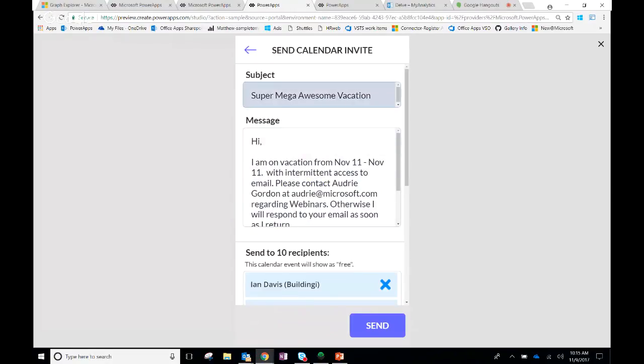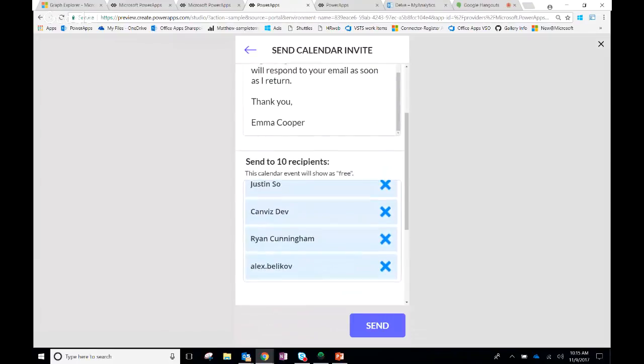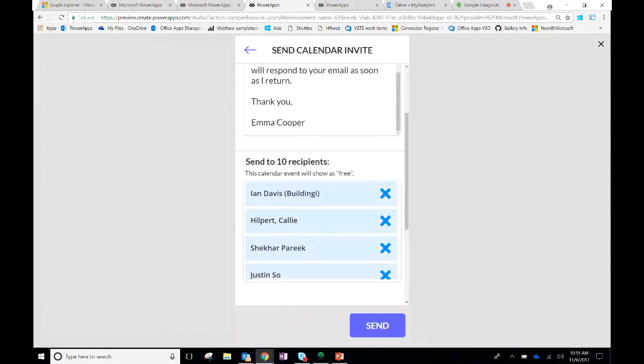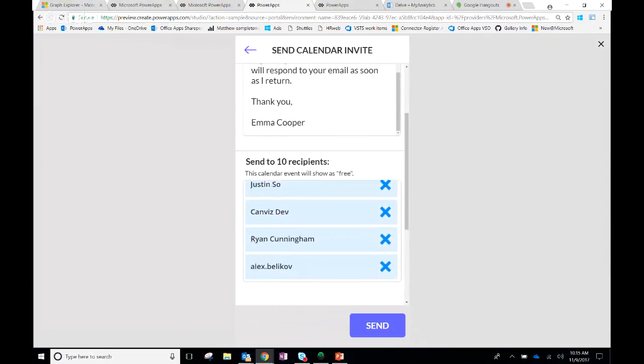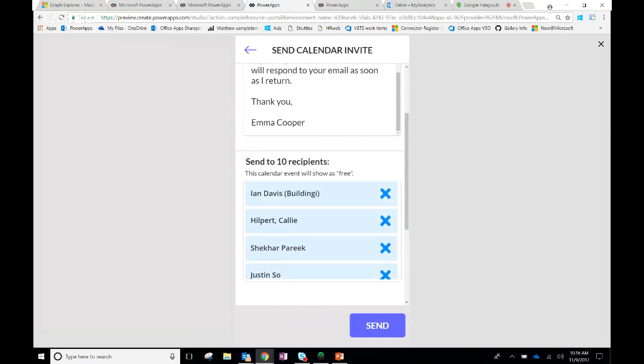So send calendar invite: we automatically pull the subject title that we set at the beginning, or that was from the calendar event that's chosen. We take the same message that we generated earlier to send to the people that I want to know that I'm out of office. And then this is the part that I think is really cool. We automatically pull your most relevant people. So these are the people that I work with most frequently. Some of these people aren't actually on my team, and they're not my peers or my manager or direct reports or anything. These are people that I work with across organizations.